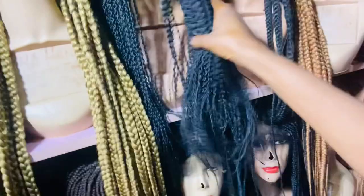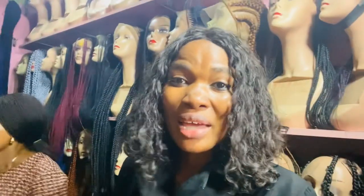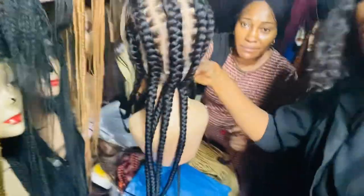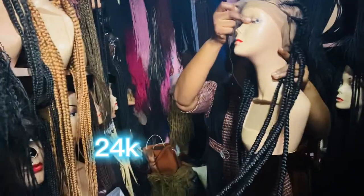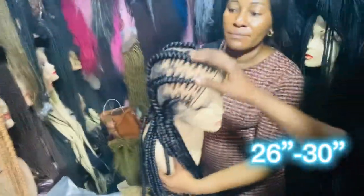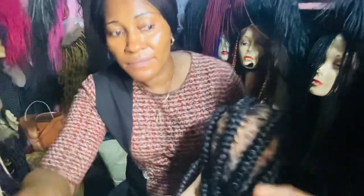This is another one. Black color. They have different colors. There are some tones that are not being shown here. Look at this wig. This wig is 24, right? Yeah, 24K. Okay, this is 26 to 30 inches and it is 24K. And this weaving is even different from the one we are doing.